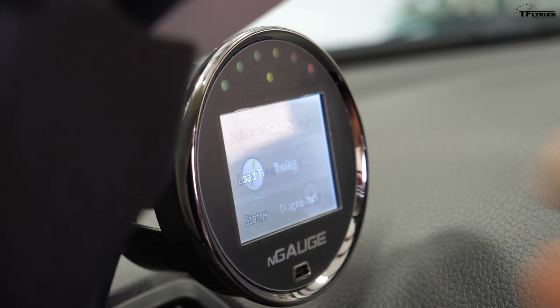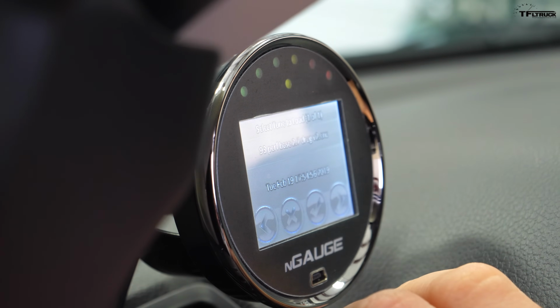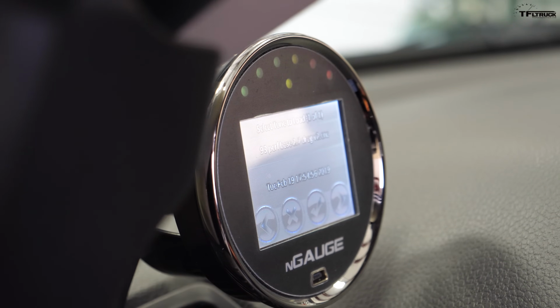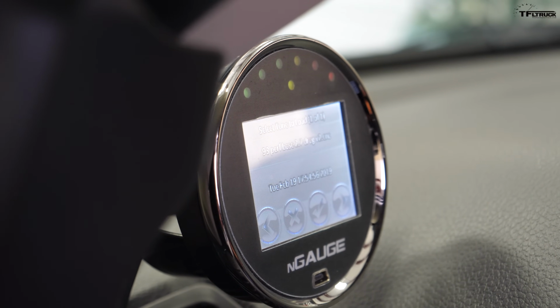Once the tune is loaded onto the custom tune folder, you'll connect the N-Gauge back to your vehicle, go under tuning. Under tuning, you'll select load tune. And then under the tune, you'll be able to scroll through and load a variety of custom tunes. So if you want to load the 93 Performance tune, you'll just select the green check mark and you'll flash your vehicle. That process takes 6 minutes.